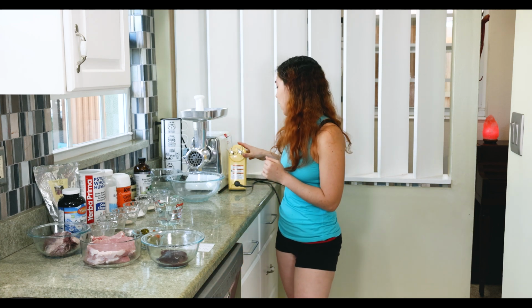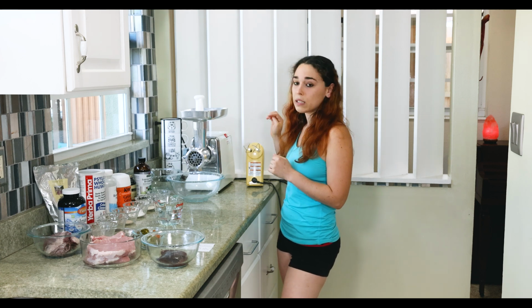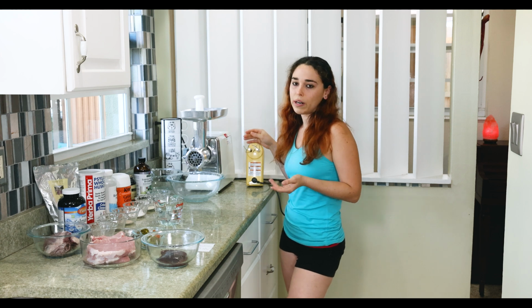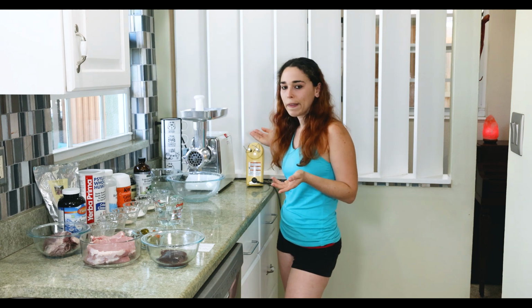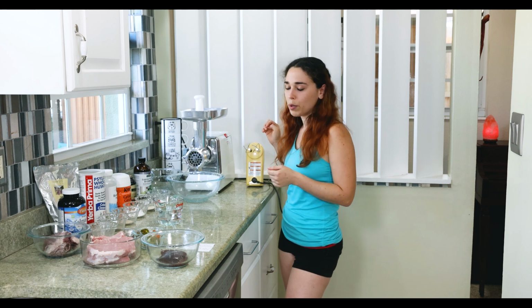This is the grinder that I use. It is a Sunmile Super Grinder. It's about $200. It is the cheapest grinder that I found that can grind bones. And I highly recommend a grinder that can grind bone because you can use it for leg quarters. If you can use it for leg quarters, you don't have to use bone meal.